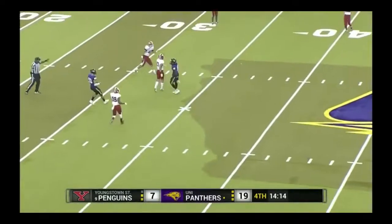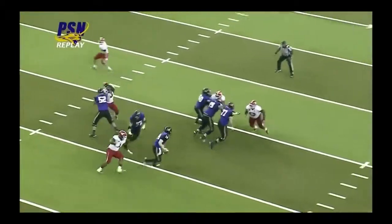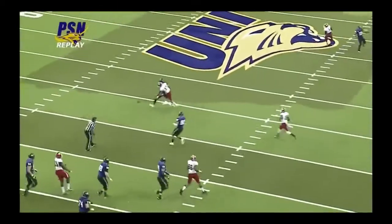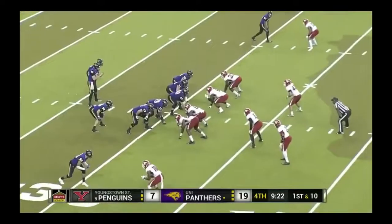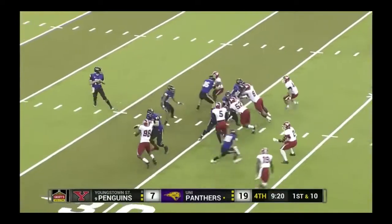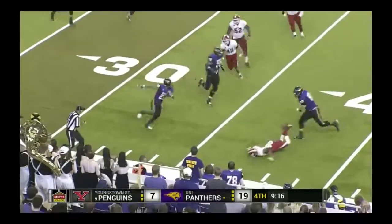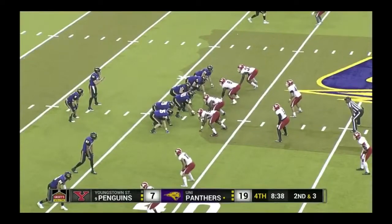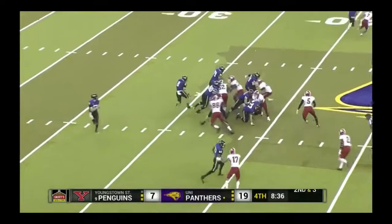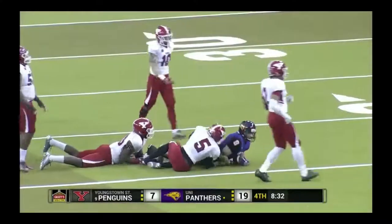Dunn gets rid of it as pressure was stopped by the Youngstown State defense. Yeah, big pressure for the Penguins, and they needed it. They need to get the ball back in the hands of their playmakers. Dunn back to throw. It's a screen pass set up for Allen, and Allen gets to the 38 against this Penguins defense. Handoff goes to Weimiller, left side, cuts it up. He's got a first down for UNI.